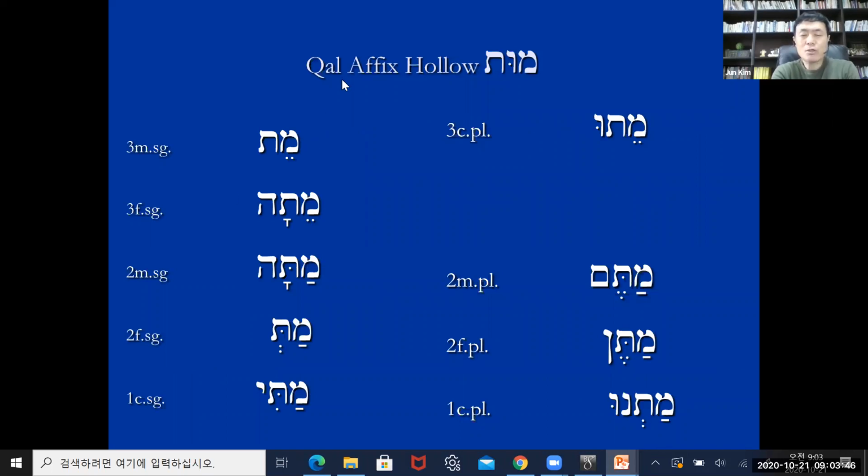Okay, it's kind of extra grammar: kal affix hollow verb. Let's look at this. It's met, appearing in the kal affix form. In the affix form, it appears as met, meta, mata, mat, mati. Why is it special? Met, because this one comes with a tav ending. Then the question is, what will happen when it's attached to the ta augment? In the affix form we have specific endings: ta, to, t. Are you following me?